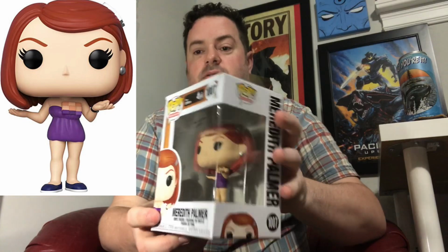Next up is a figure from the actual The Office show. So this here is Meredith Palmer. This one's pretty funny. I haven't had this all that long. I did talk about it in a recent video. Basically, this is her outfit that she wore on Casual Day, where she's wearing this short little dress, and they comment to her that she should pull her dress down because she doesn't have any underwear on and people can see up her skirt. So she tugs it down, and then one of her breasts pops out.